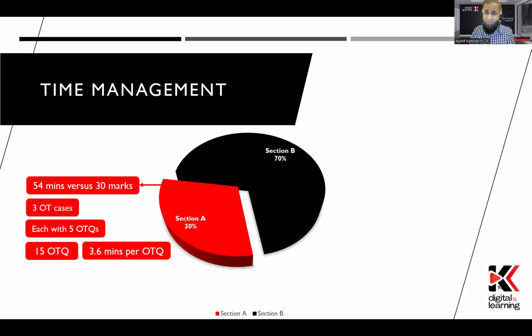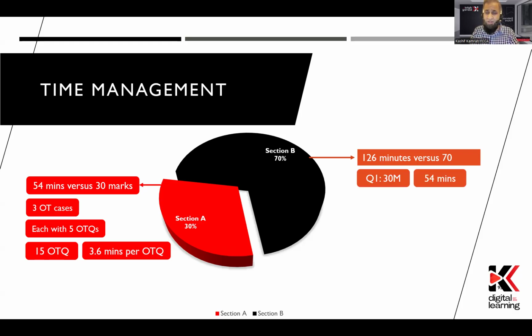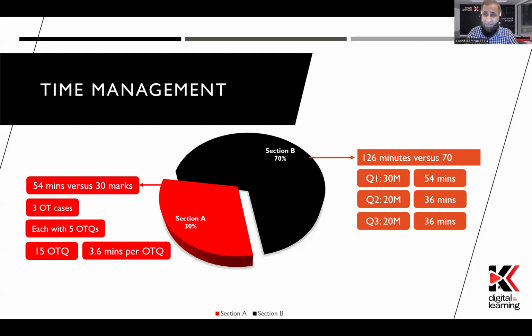Then definitely you have section B, which is the mainstay of the paper, 70% of the paper, and you have 126 minutes for the 70 marks. Question number one for 30 marks will have 54 minutes. Question two for 20 and question three for 20 will have 36 minutes each, which includes the reading and planning time. So when I say 54 minutes for section A and when I say 126 minutes for section B, it includes the reading and planning time as well as the writing time.